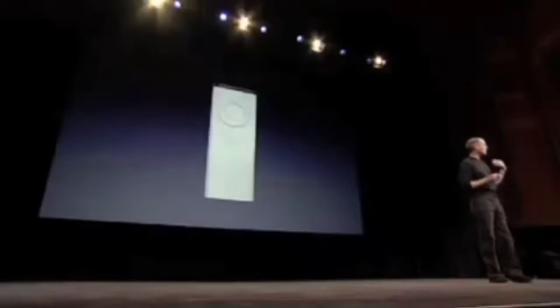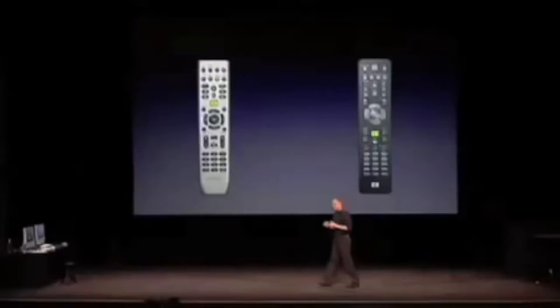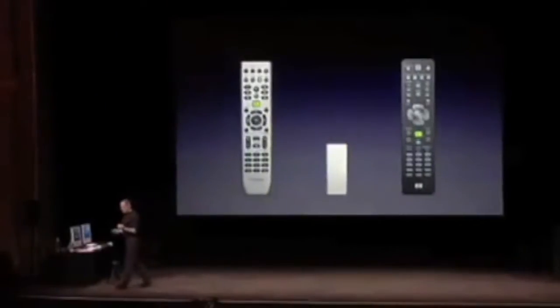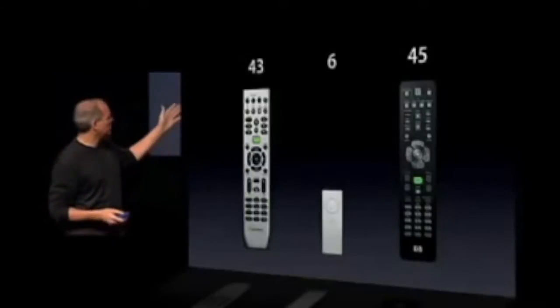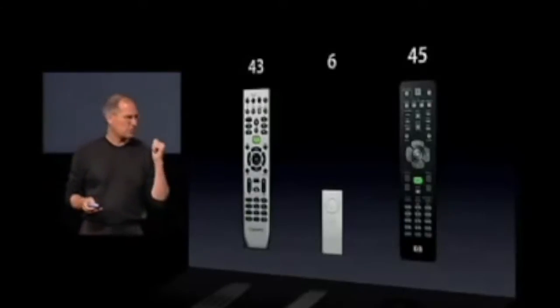Now, this remote control, I just wanted to point out something, because to me, this captures what Apple's all about. If you look at the remote controls from Microsoft's Media Center, this is one from Gateway and one from HP, this is what they look like. This is what it takes to operate that sort of thing. And this is ours. If you just count the buttons, theirs are over 40 and ours are 6. So I don't know that there's ever been a slide that captures what Apple's about as much as this one.